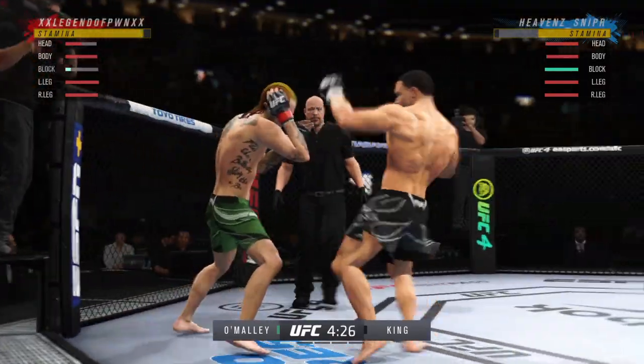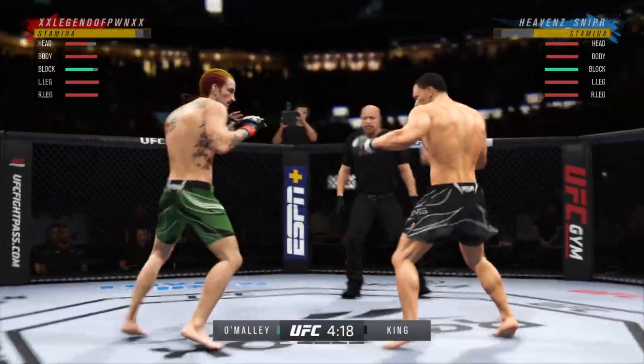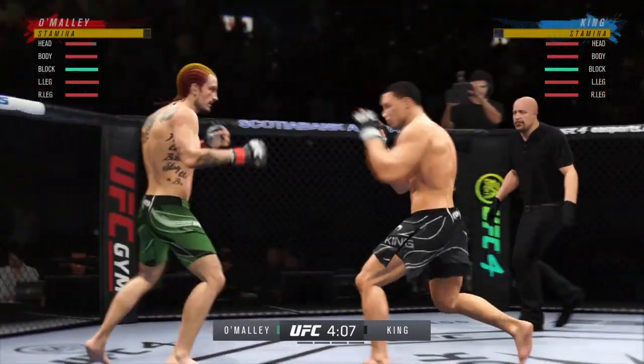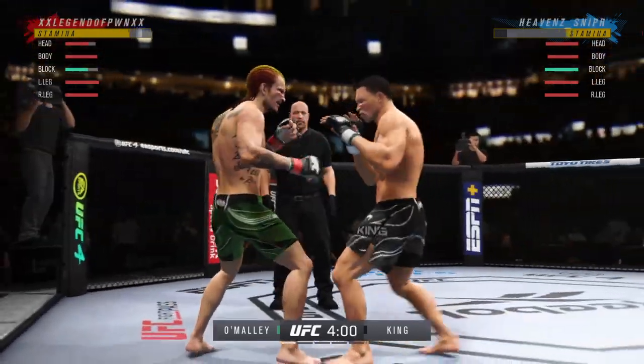So both guys landing at will here. Good action early. Just misses with that one. Timing his shots nicely here, champ. He's doing a great job of mixing everything up and using a lot of diverse strikes. And he landed the right hand there.